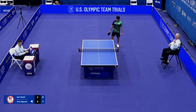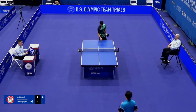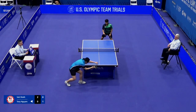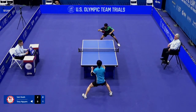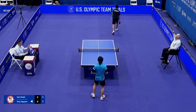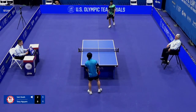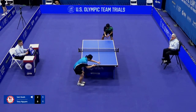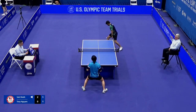That was a nice push there by Wynn. Good job getting in there and digging that ball, keeping it low to the net. Missed that ball off the end of the table. As this match is going on, you can see Wynn is starting to get a little more used to the spin and speed of Seth. So he's starting to connect on the balls a little better.